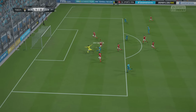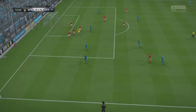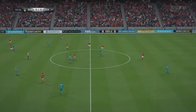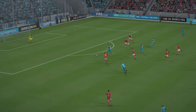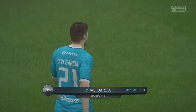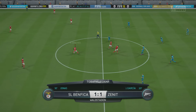The score! There's the goal to level the scores. A goal from Javi García. He has a little glance up there and he's aiming for that top left. It's a superb finish. It is level. Both sides have scored here now.